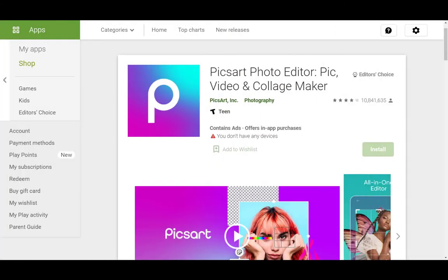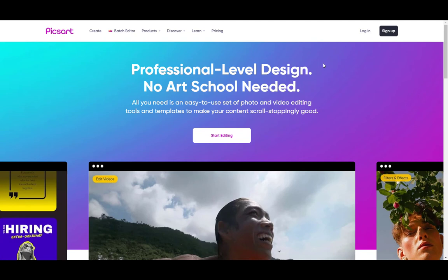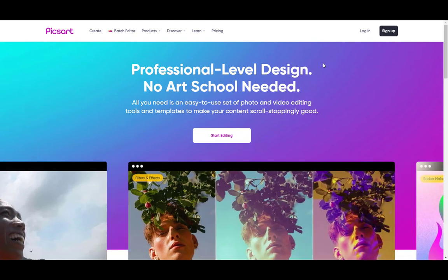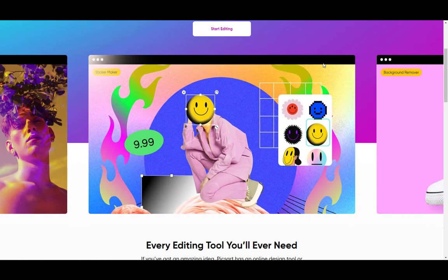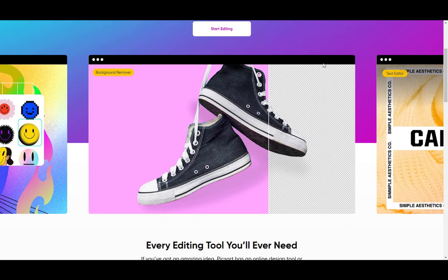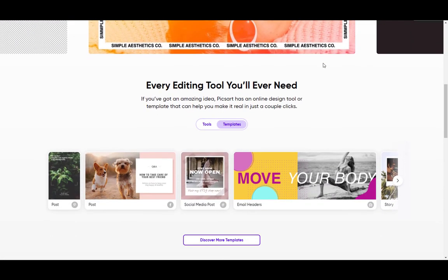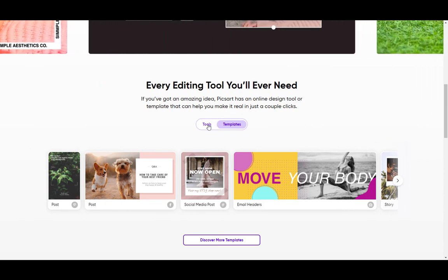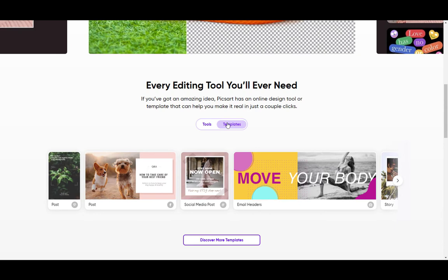The next app on our list is PixArch, one of the best photo editors for Android users with an easy to use interface and all the necessary features to create professional looking designs easily. They also have a simple to use video editor for basic video editing. There is a premium version with more features and options, but the free version is still amazing and a great way to start working on your files.